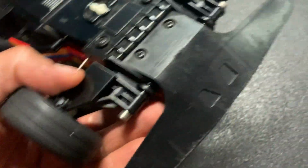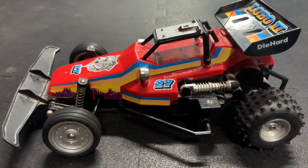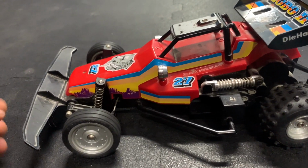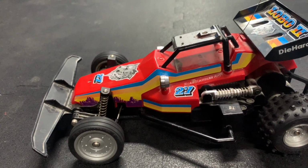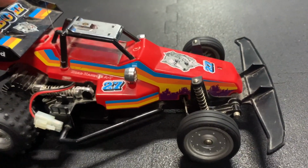And then everything else looks pretty good. I mean, look at the front bumper. There's like hardly any scratches on it. So we know this is in good condition. So yeah, basically, this is a Nico Lobo from probably the late 80s, and it sold for 80 bucks untested without remote. It's going to go in a box right now, and it's a pretty amazing survivor for the time, honestly.